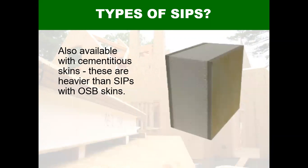The big buzz in the industry is these magnesium oxide skins. We don't have testing for that type of panel, but my engineer tells me that he can extrapolate the values from our current load tables, and so we can actually design and quantify a structure built with MgO skins, which is short for magnesium oxide.